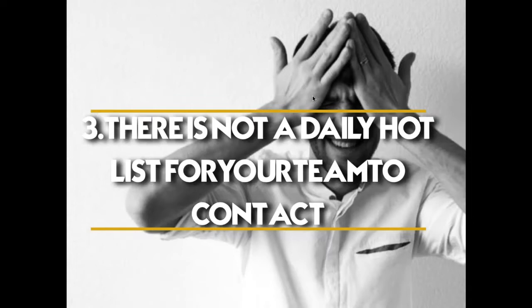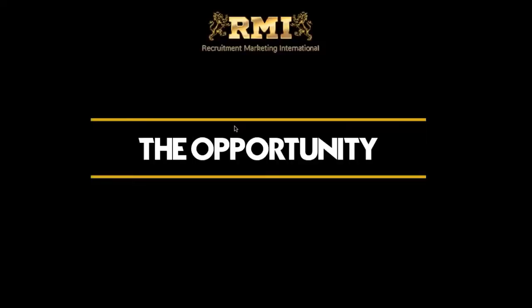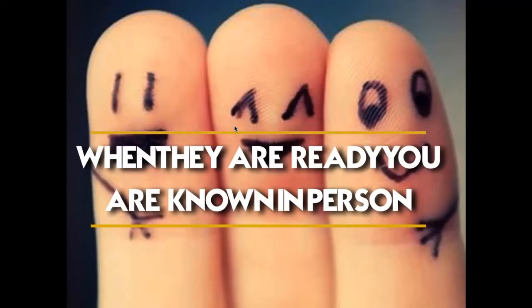It's either a blanket yes or no. So we want to change that. So we've got an opportunity. The opportunity is this. When they're ready, they're going to come to you. You're the known person. So again, with a base campaign, we focus on the 10%, are they ready now? And that's it. Plain and simple.